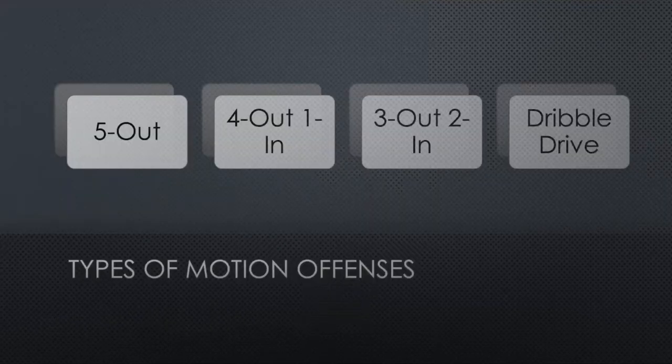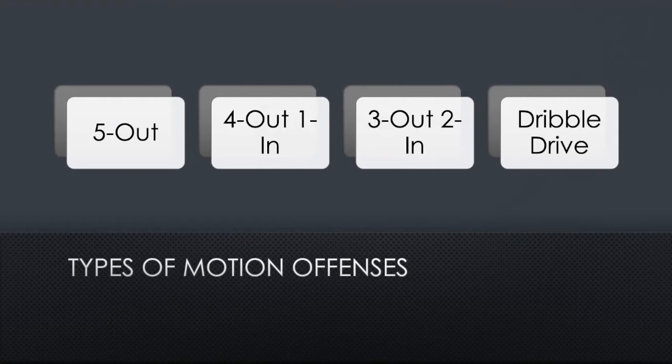All right, now there are some different types of motions. You have the five out, and in that scenario, this is exactly what it says: everyone is out around the three-point line, out on the perimeter. No one's in. Four out, one in: just like it says, you'll have four people out around the perimeter and one person inside. Normally, that's a post player, but that can change.